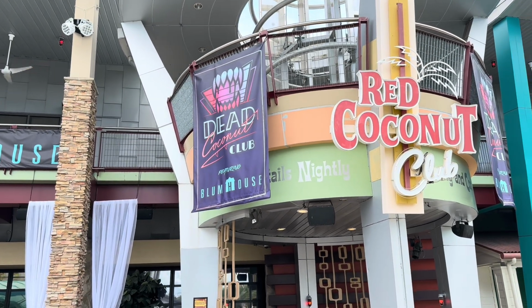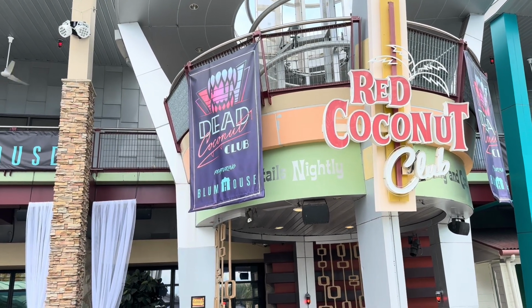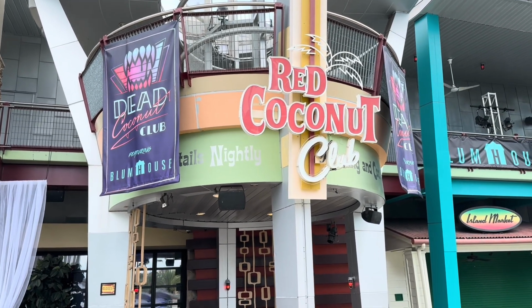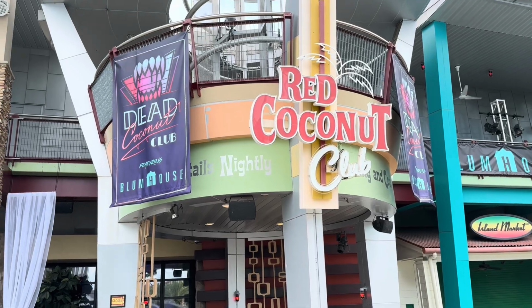As for the opening date, we don't know anything officially as of yet. Every year, it does usually open on the week of Halloween Horror Nights, so we'll see something this week.